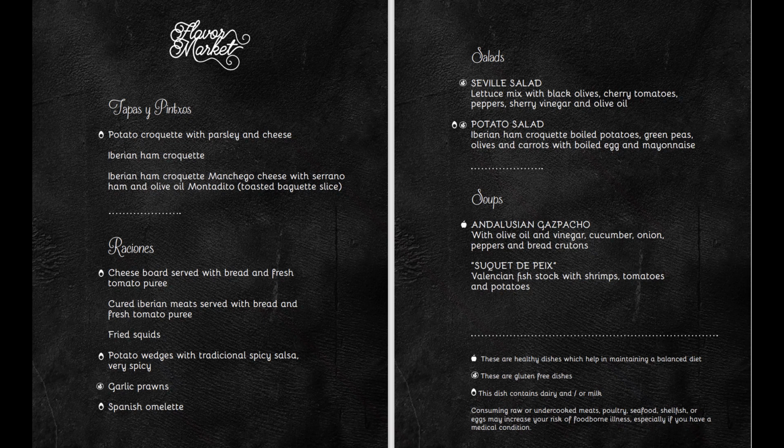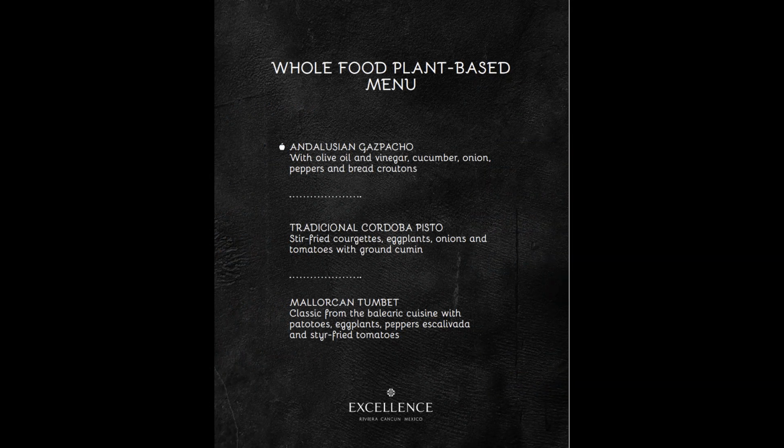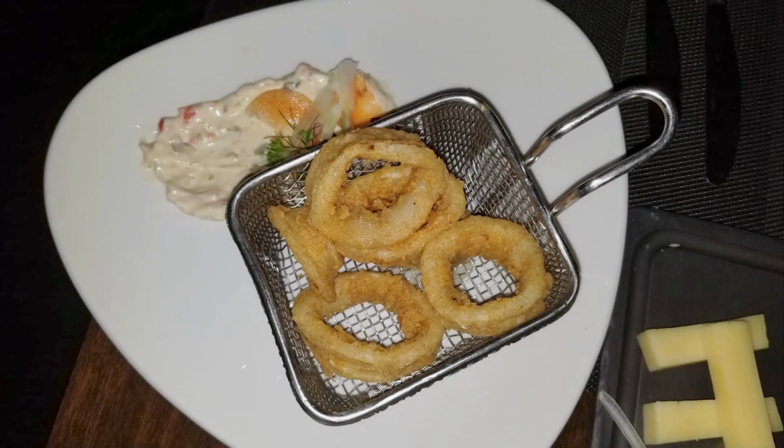Open from 6 p.m. to midnight, this is a great option if you're looking for late-night bites after a fun evening. Maybe you were even tearing up the dance floor at the silent disco. Flavor Market was closed the whole week we were here, so these are some things we ate last year.